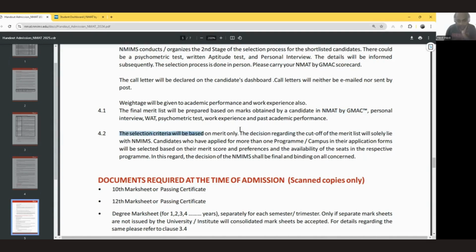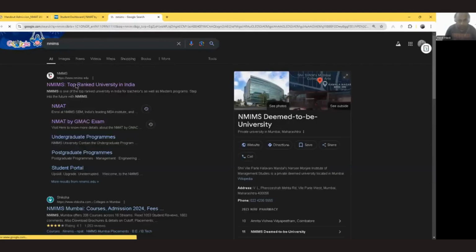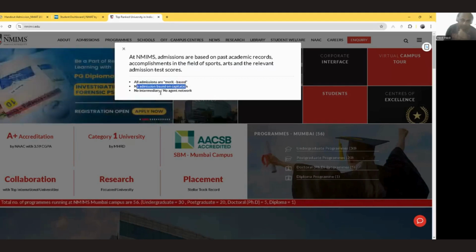Why they have to do this, or even if you go to their website, go to their website. You can see this at NMIMS, admissions are based on past academic records, accomplishment in the field of sports, arts, and relevant admission test scores. All admissions are merit-based. No admission is based on capitation. No intermediary, no agent network.